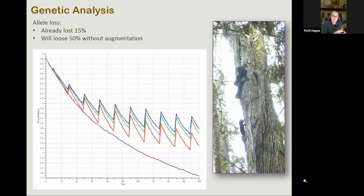And that concerned me because although we released 90 fishers, it doesn't look like all 90 of them were able to successfully breed. What we want is to have a bunch of individuals breeding and passing on their genetic makeup into this establishing population so that we can maintain genetic diversity, which is important for resiliency in the population. So the graphic over on the right is female 4, and this is her den site with her young in June, and she has 4 kits right there.